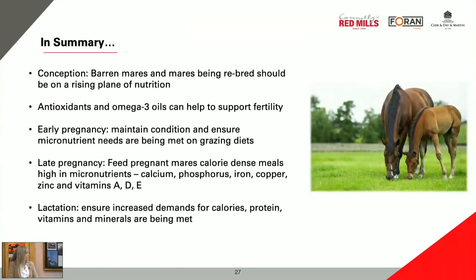So in summary, for conception, barren mares and mares being rebred should be on a rising plane of nutrition, so gaining weight rather than losing it. Antioxidants and omega-3 oils can help to support fertility. In early pregnancy, there's not a huge amount going on. You're just looking to maintain their condition and ensure they're getting enough vitamins and minerals in on top of their grazing. In late pregnancy, it becomes a lot more demanding.